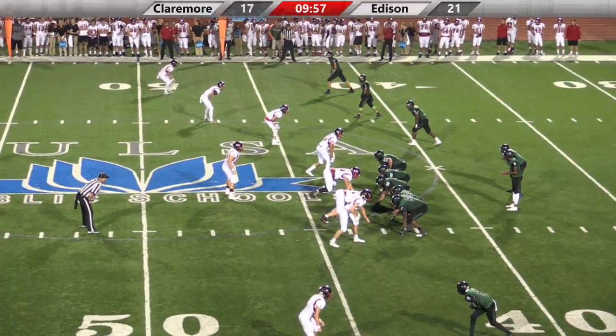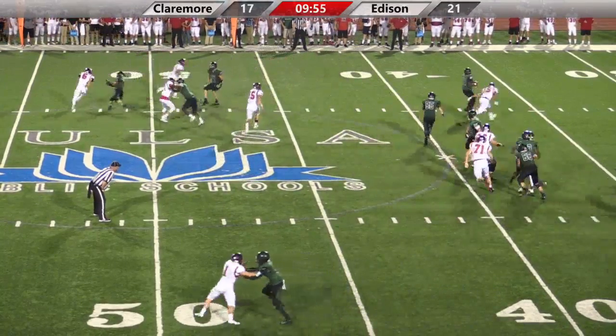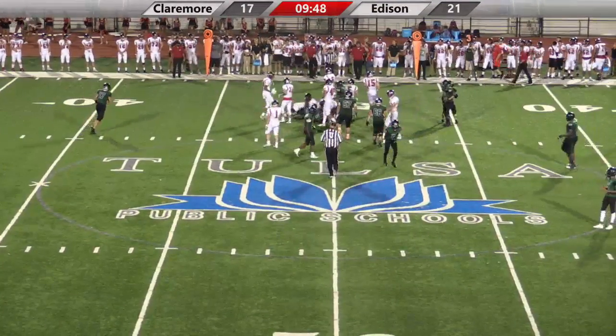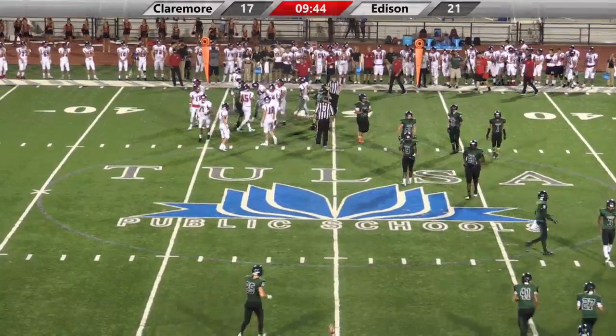3rd down and 13 for the Eagles. Big play. Come on, Claremore defense, get a stop. It's a pass. Out to Morrison. Oh, defensive end, that was Matt Wofford. Looked like he might intercept the ball. Good news is the Edison did not pick up the first down.